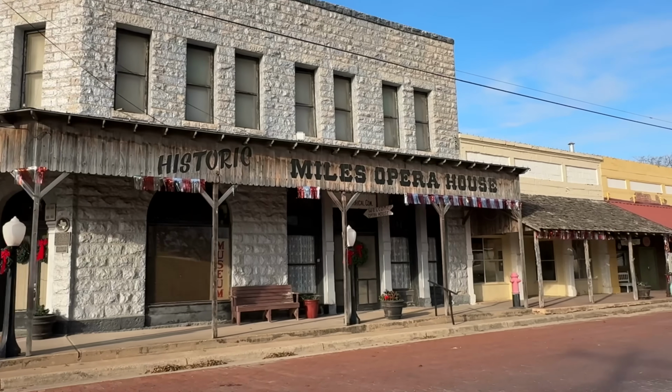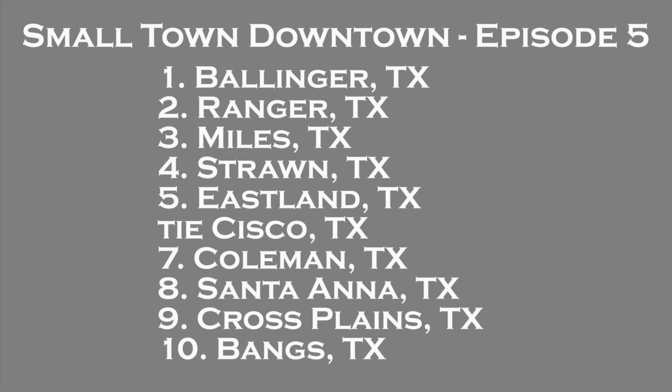And here's the rest of my list. Like I said, all 10 of them were really good. And it was a lot of fun exploring the middle part of Texas. What was your list? Did you agree or disagree? Texas has a lot of great small towns, and maybe in the future we'll definitely do some more small town downtowns through Texas.